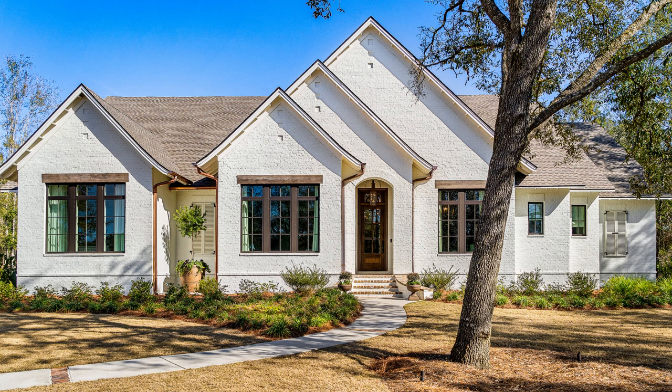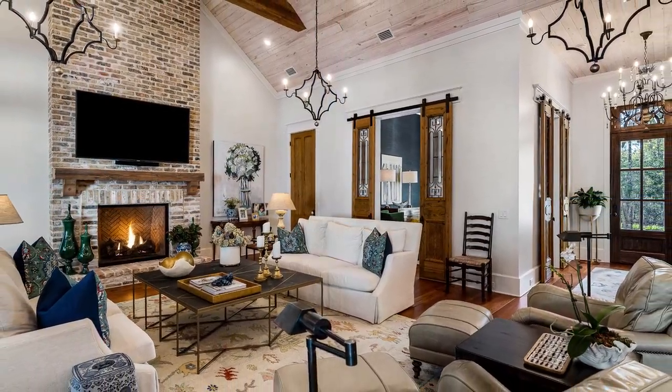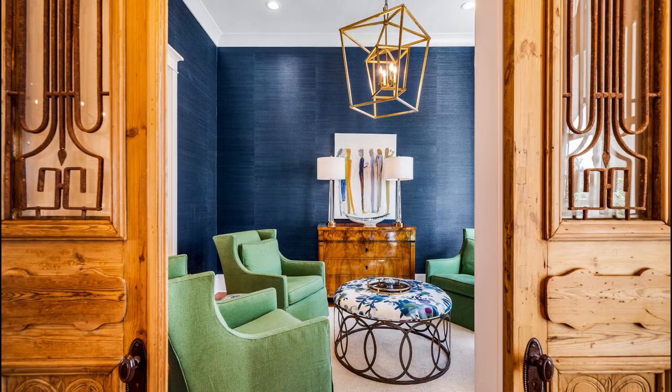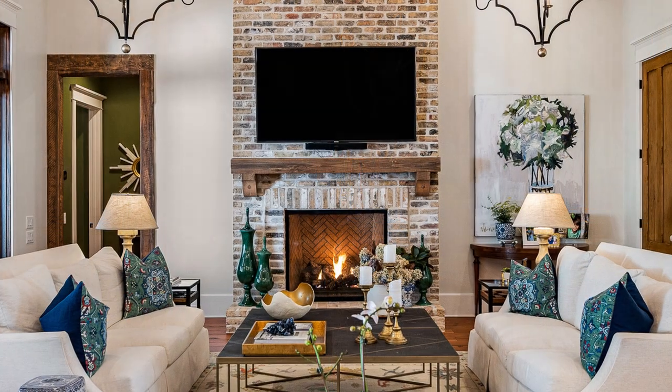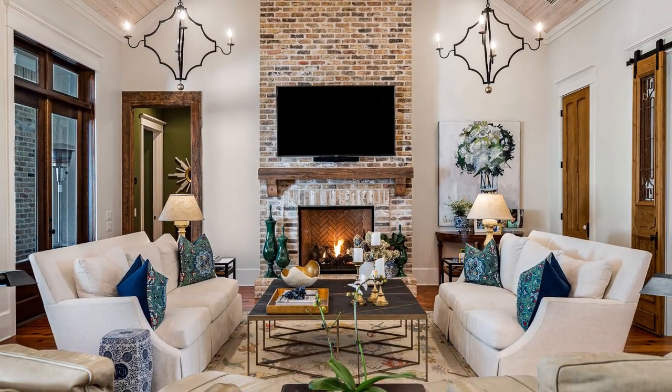The owner's vision for their land was to create a modern, sprawling entertainer's paradise that would allow them to comfortably work remotely. Built on one level, the home will allow the couple to remain in their home for their golden years without the challenge of stairs. Just off the entry is a small sitting area with sliding doors that can be closed to allow for quiet and privacy when needed.